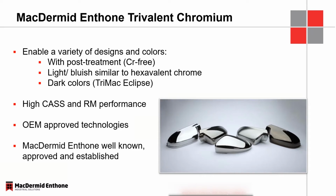And it really has allowed for trivalent chrome to penetrate the market. Because of the success of that technology, we were able to introduce not only other dark systems, but gain confidence in the bright trivalent systems and allow them to be utilized within the supply chain. MacDermid Enthone is well established. We have many approvals with trivalent chrome, and these technologies are well known throughout the globe.